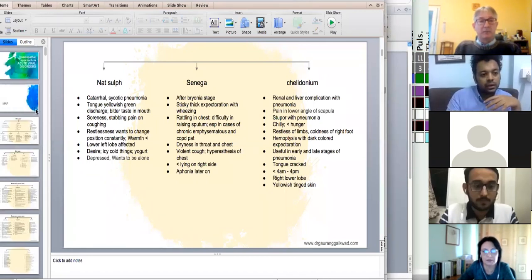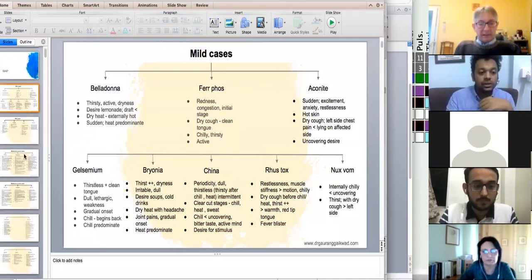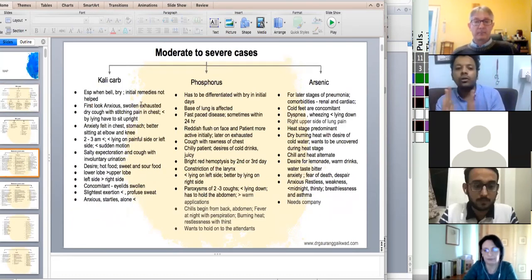So initially I told you about the mild or the first stage of cases, the first stage of remedies. And then I told you about the stage where it's more moderate to severe and the set of remedies that come during that time.